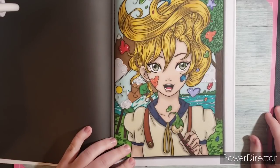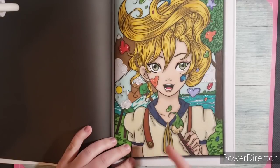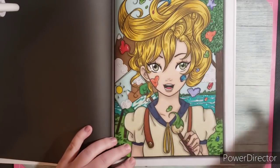I didn't know what color to do her shirt. These strappy things made absolutely no sense because they're not holding anything up. So I had no idea what those were supposed to be. So I made them look like suspenders, but I still don't get it. I could have added a line or something, but I don't know. It just didn't make sense. Her outfit doesn't make sense in this picture. Her hair's all crazy, paints everywhere.